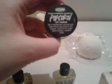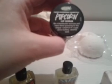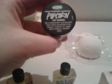Oh, we nearly forgot the popcorn lip scrub. Now this is a hard one, because you just want to eat it. It tastes that good. And as they say, it's coconut oil, sugar and a buttery caramel taste. But it's really good to encourage you to keep your lips exfoliated and nice and fresh. It's really good, but it does taste lovely.